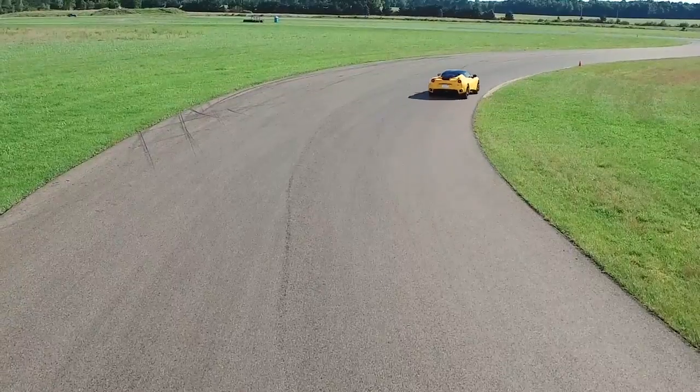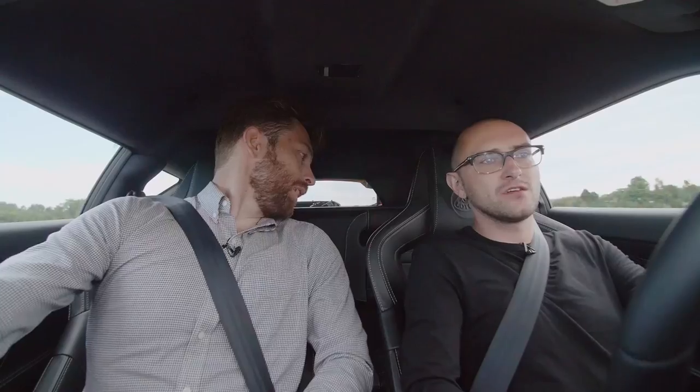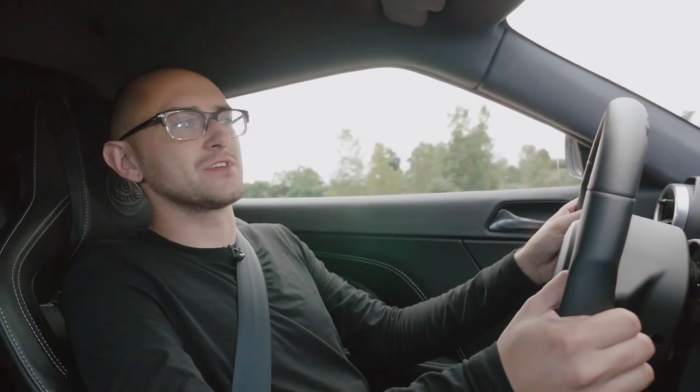This is near as damn it as quick as an Exige. And Exiges are seriously fast cars. Corvettes are pretty quick too. Yeah, but around corners, man. How many people do you think have actually been in the back seat of one of these? Should we give it a go? I'm down with giving it a go.